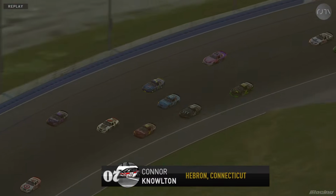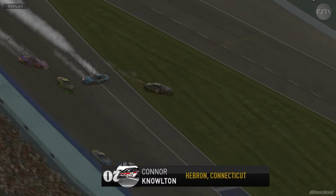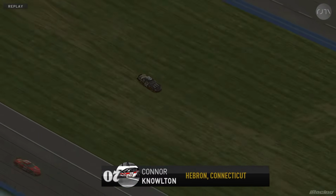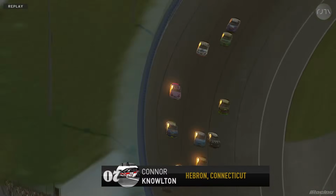Take it to the top. 07 car on the bottom of the racetrack. Oh, yeah. Knowlton gets loose up the racetrack right into the 10. Nowhere for the 10 to go. I want to see how Chuck Sweeting got involved in this one. Let's run it back. You see Jeremy Brio. He caught a piece of that too.